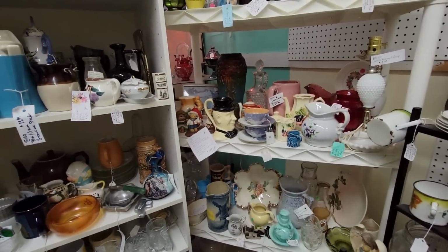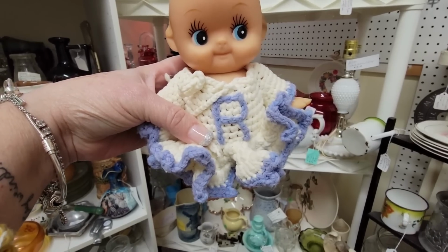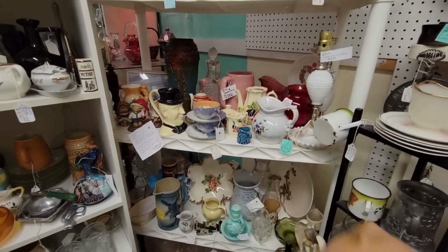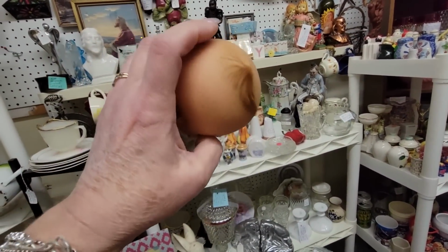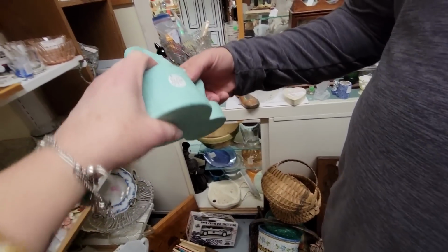$14 for this little figurine. Oh, she's got an R for... really cute. It's $14. Boy, she's got some dirty feet. Look how dirty her feet are. Wow. Girl, you need some shoes. But I'm not going to get her, but she's really cute in her little dress there. How much is that? $9. Oh, it's got a boo-boo there.